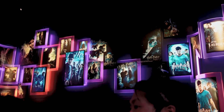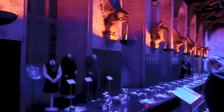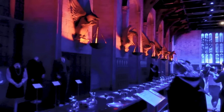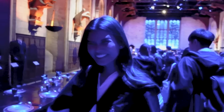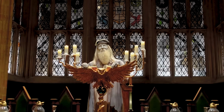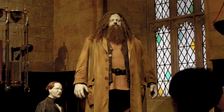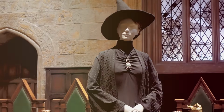The movie posters. It's like I'm on an actual set of Harry Potter. Si Dumbledore nandun. At yung mga professors. Professor Albus Dumbledore. Professor Snape. Si Hagrid. Si Professor McGonagall.